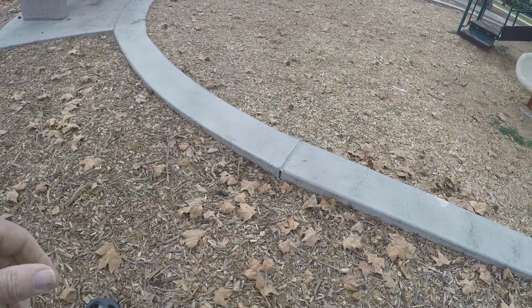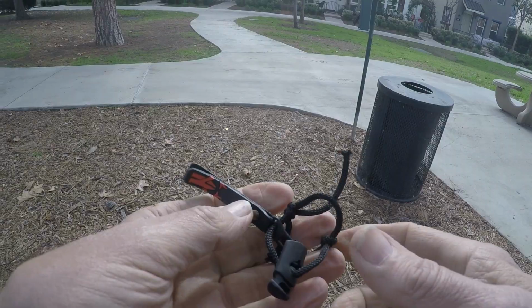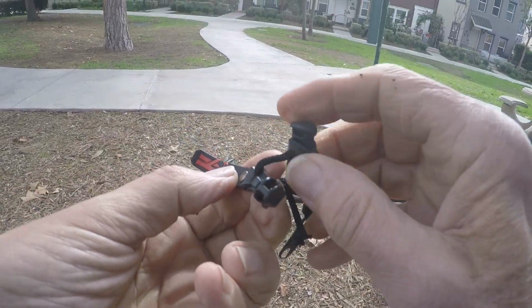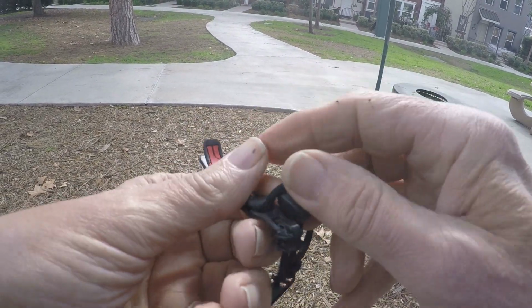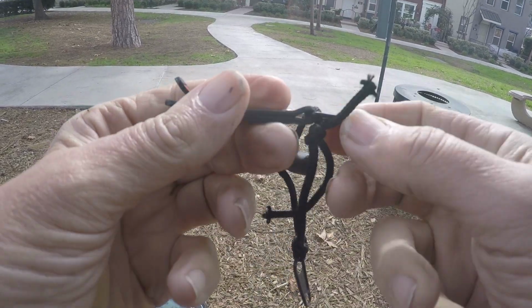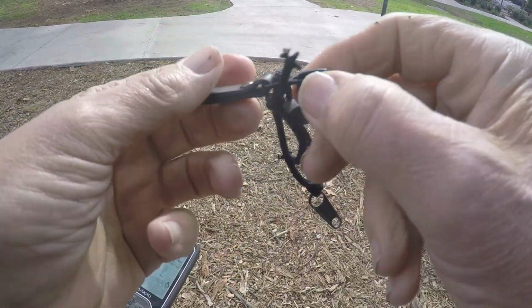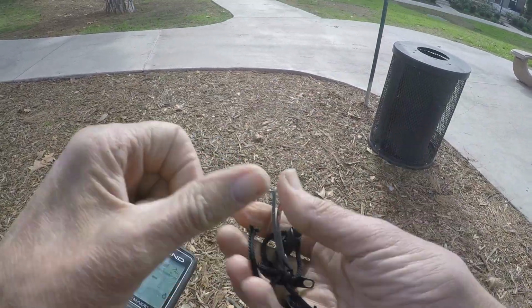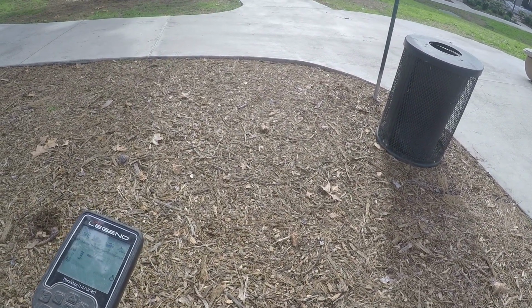Cool. Let's hunt. Check this out. Got a zipper pull, a cord lock, and another zipper pull. Now that'll add two zipper pulls to my collection. Nice. Let's hunt.